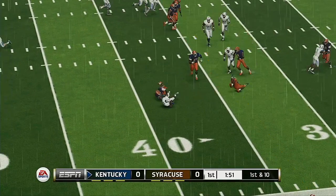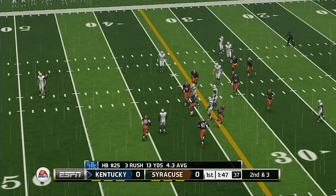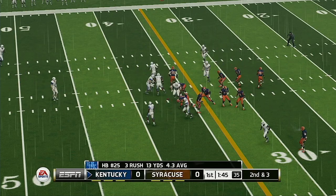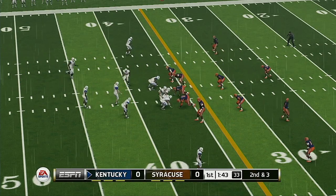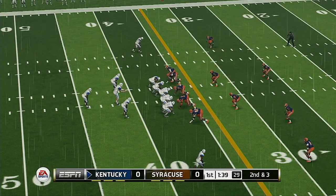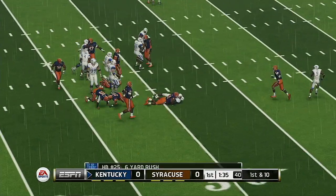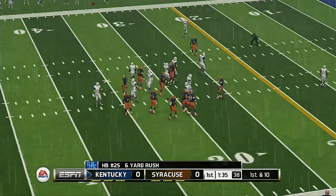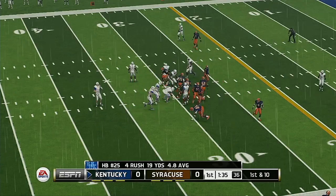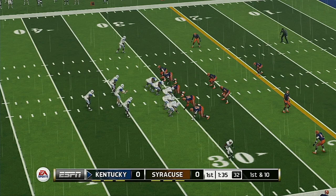He's into the open field. Runs it right. Nice pickup. That's good for a gain of 7 yards. That'll bring up second and three. And he carries the ball for a nice gain. Call it a gain of 6 yards. That makes it first and 10.